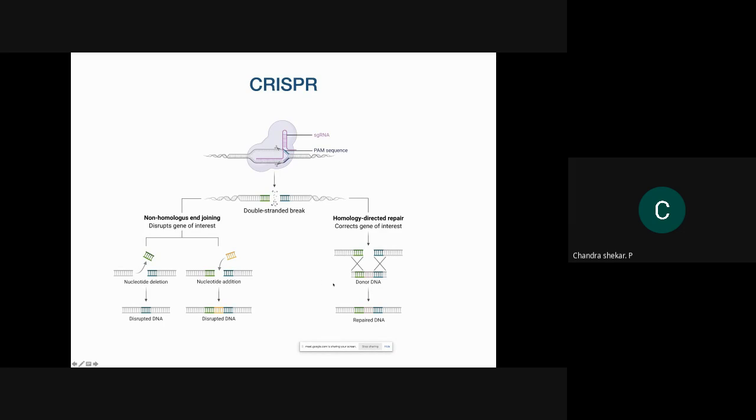So CRISPRs only create a double strand break at the required sequence. The rest of the things are taken care of by the cell's repair system. So CRISPRs, or any site-specific nuclease, function actually ends here after creating a double strand break. After that, the cell's internal machinery will take care of it.